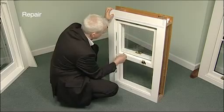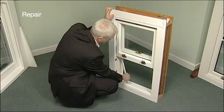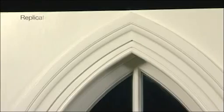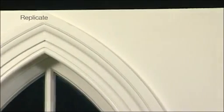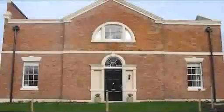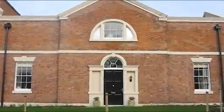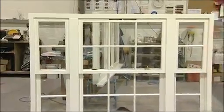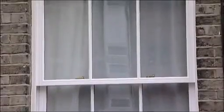Repair, the most authentic solution, which can also deliver surprising improvements in energy efficiency. Replicate. For listed buildings, new windows can be made to replicate the originals, even down to hand-drawn or crown glass. Replace. For conservation areas and other period properties, members offer a variety of traditional window styles which combine authentic period details with contemporary energy efficiency standards.